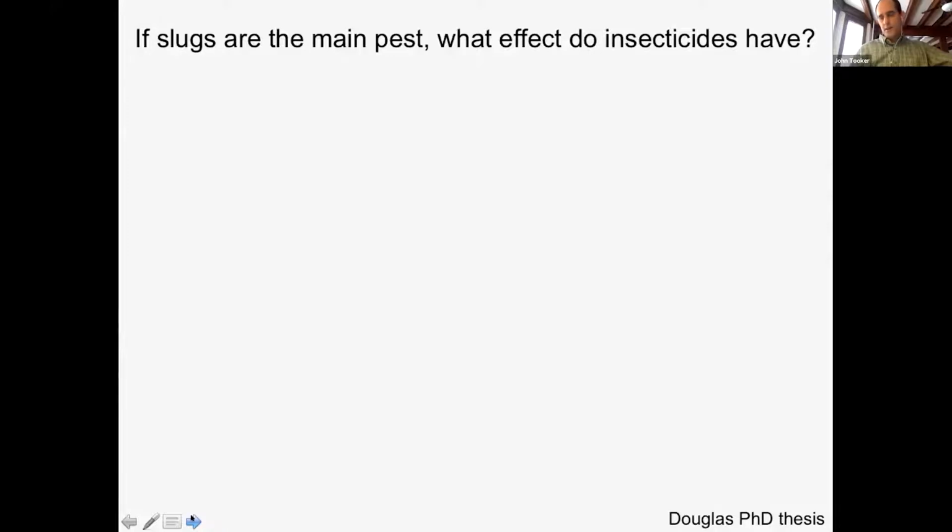So a couple of years ago, I had a graduate student named Maggie Douglas, who is the same Maggie Douglas that was a postdoc with Christina. But her PhD thesis asked the question, if slugs are the main pests in our crop fields, what effect do insecticides have?